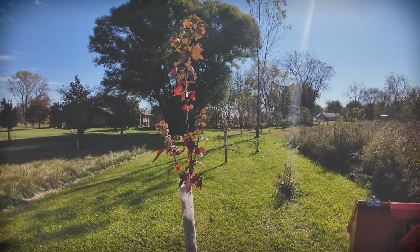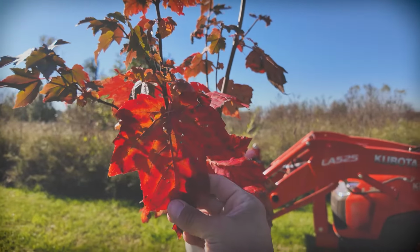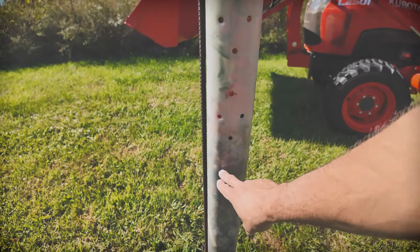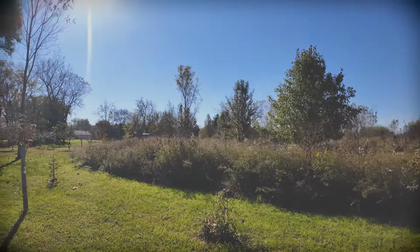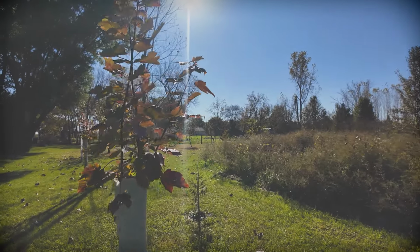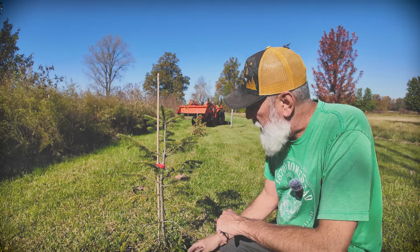This is one of our new maple trees we planted two years ago now in the fall. They were about this tall when we planted them, and they've probably tripled in size. They're absolutely beautiful. Beautiful colors this fall.